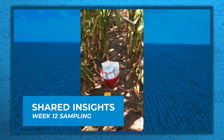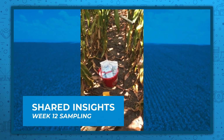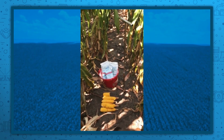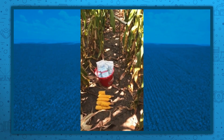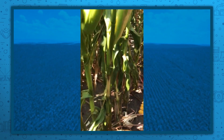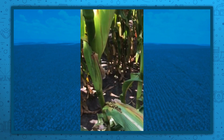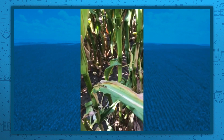And today I've pulled the 12th and final week of my tissue samples as part of my Shared Insights enrollment with Midwest Labs. The corn is in the R5 stage, and so at that point I'm still pulling that leaf that's opposite and below this main ear. So opposite and below that main ear is the leaf that I'm going after.